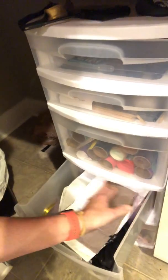Some more random stuff. This is just a drawer full of tooling, some headbands, some flowers, just stuff that I make headbands and stuff with for my little one. The bottom one has got lots and lots of feathers in it. I like to make jewelry with these. Lots of people like the feathery jewelry. Lots of other things you can make with it too.